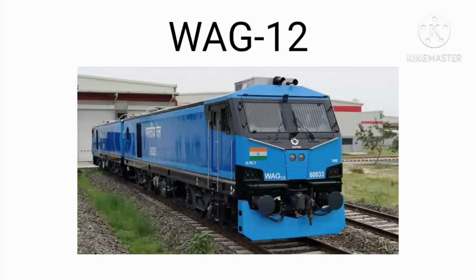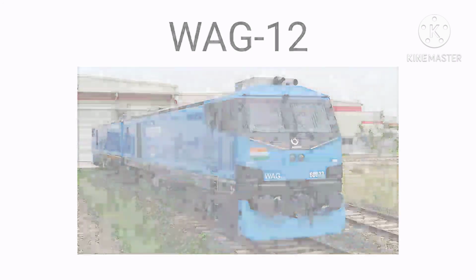WAG 12 is a class of 25 kV AC electric locomotives that was developed in 2017 by Alstom for the Indian Railways. The model name stands for broad gauge, W; AC current, A; goods traffic, G; locomotive 12th generation, 12. They entered trial service in 2019.